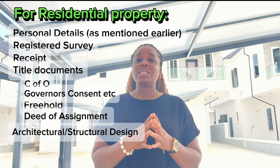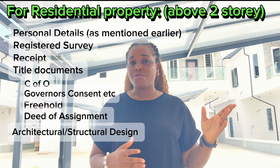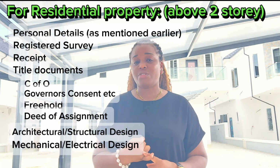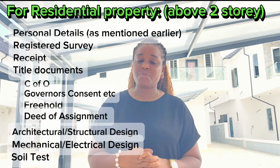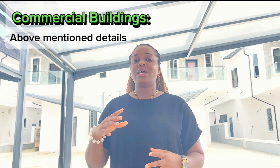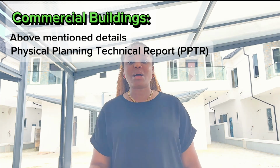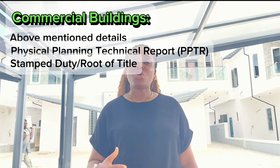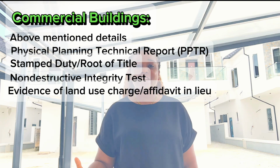Now, if your property is a residential property, however, it's from 2-story building and above, you need to get a mechanical structure of the house, an electrical structure of the house, and also the soil test of the land. Now, if your property is a commercial structure, you need all these documents that I've mentioned, as well as a fiscal planning technical report. Other things that you need is stamp duty or writ of title, a non-destructive integrity test, evidence of land use charge payment or sworn affidavit in lieu. Submit these documents to your district office.